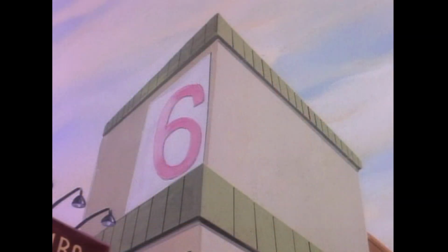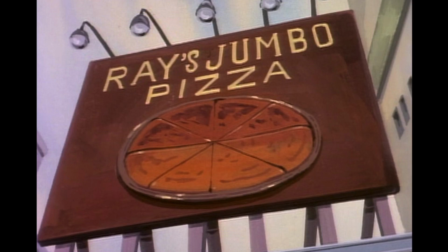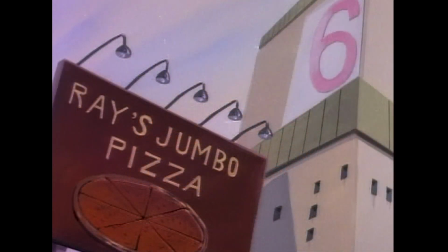The Channel 6 News Building first appeared in the Season 1 episode, Enter the Shredder. Back then, it was very simple and very different from the classic look that we all remember from the later seasons. It sat right next to Ray's Jumbo Pizza, or at least a building that had a billboard on it that says Ray's Jumbo Pizza. If you look at the placement of the buildings, they're actually sitting on the same side of the street. And later on, this building with the billboard was across the street from the Channel 6 News Building.